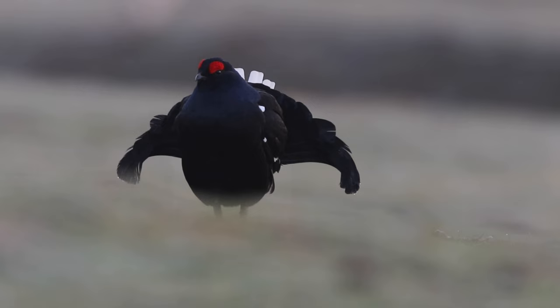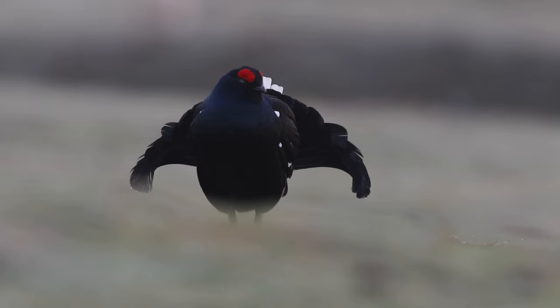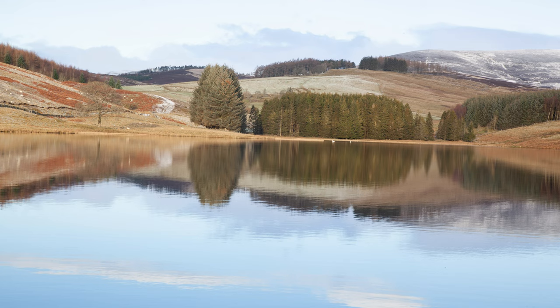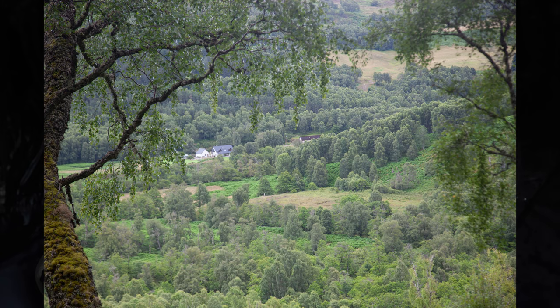So the first thing you need to do is to find them. Now, I'll give you a few hints, but not too many on that, because I don't want hundreds of people trying to find them. But you're basically looking for the point at which the fields turn into moorland, and where there's some riparian woodland, so trees along rivers and streams, where they feed in the winter.